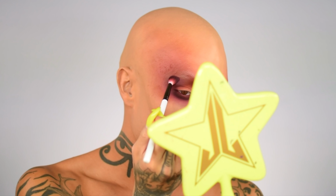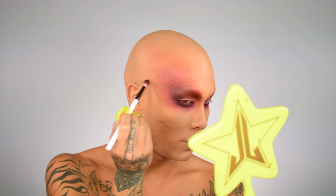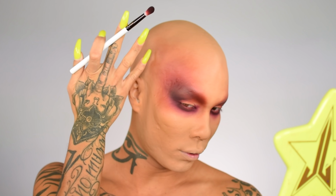All right, you guys, so let's go ahead and deepen it up some more. So now just taking this, and really putting that purple up higher. Oh God, I love that. We're just gonna keep on blending this and blending this out. As I turn, I wanna make sure I see no lines. So see here, we wanna make sure this is pulled out. So now we're gonna deepen this some more.